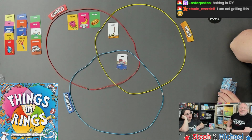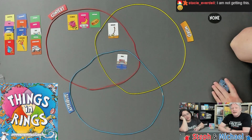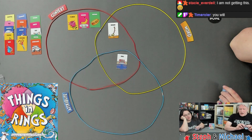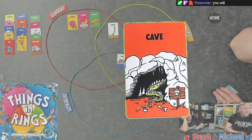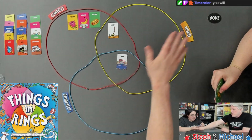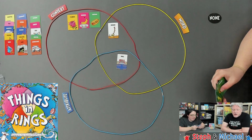Stacy says, I'm not getting this. So I have 3 clues that I know and y'all don't. Y'all are just trying to get rid of your cards by trying to figure out what my rules are. If you don't figure them out, it's okay. You could still win. Torpedoes, your new card is cave. Just pick one of your cards and put it somewhere. You will get it. And remember, you can also choose the none spot. None is a valid spot.